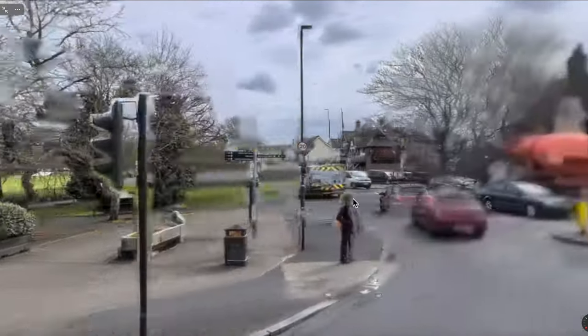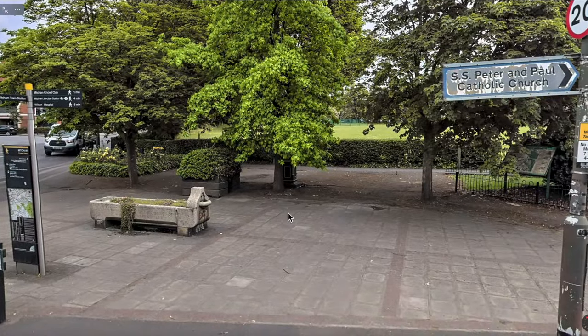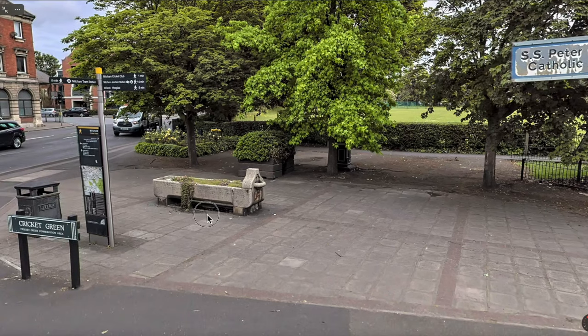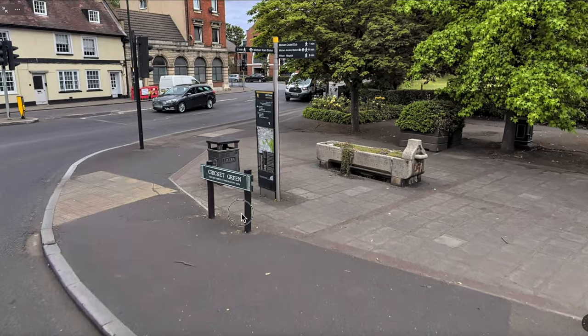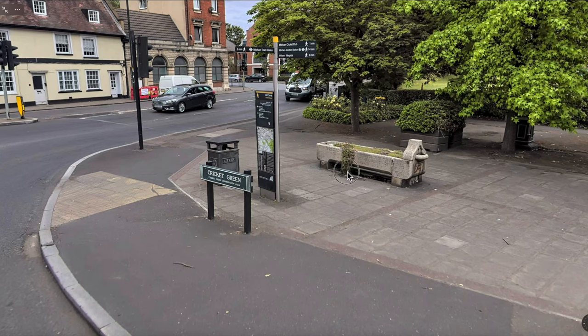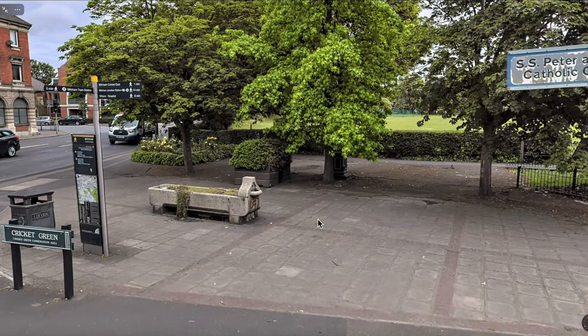Let's go back over here and see what another view looks like. Now this horse trough was moved back from the edge of the road, also at the request of Mitcham Cricket Green Community Heritage, in order to give it some kind of protection against damage from a car mounting the pavement or a truck mounting the pavement. The reason I'm telling you all this is that there's a very good photograph taken by Bill Rudd on the Merton Historical Society's website of the fountain, and hence you can see this post that I'm referring to.